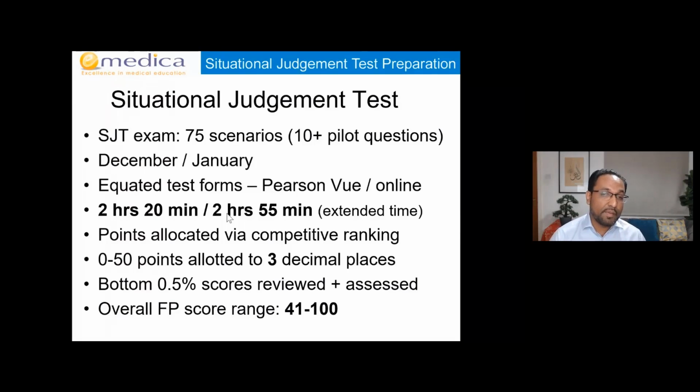So for standard timing, it lasts 2 hours and 20 minutes. For those that get extended time, for example, someone with dyslexia or other forms of neurodiversity that has already had an assessment and gets extra time in the exams at university, and you provide the evidence by the right time, you get extended time. You get 2 hours and 55 minutes.